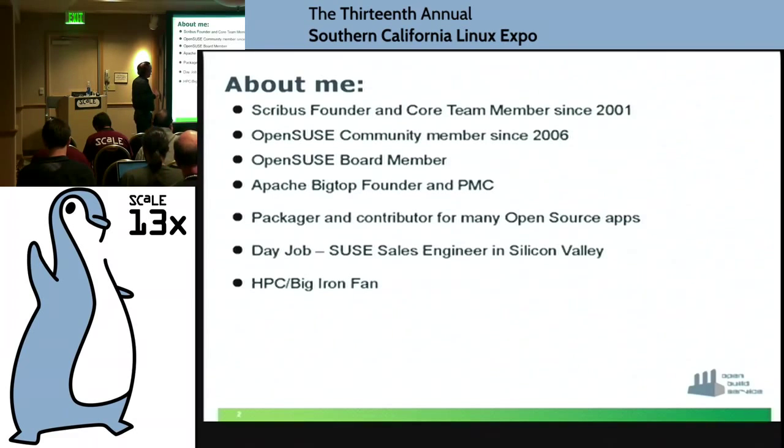I'm a founder of Apache BigTop, which is the packaging integration deployment framework for Apache Hadoop, which gets consumed by the Apache distributors. It's made up of folks that come from Hortonworks and Cloudera and a few others and some other independent projects. I've been a packager and contributor for many open source applications for a long time, and I'm an HPC Big Iron big data fan. That means my background prior to SUSE was at Cloudera.